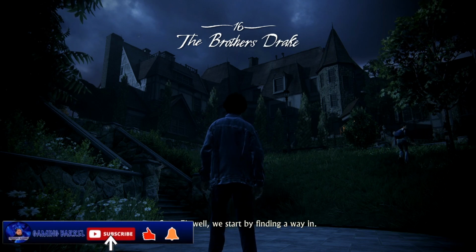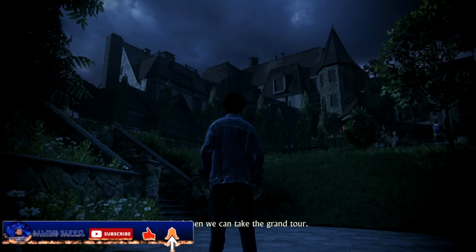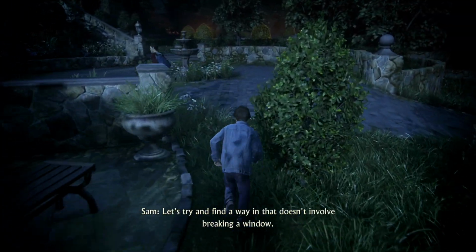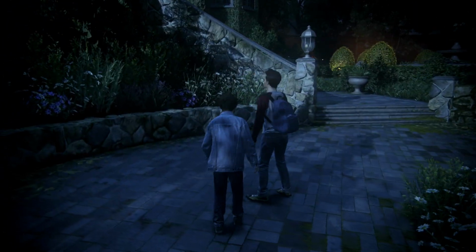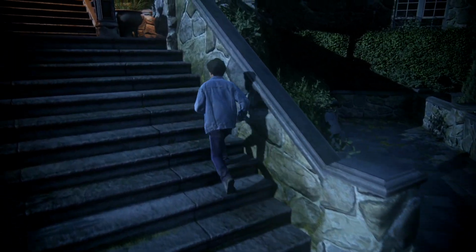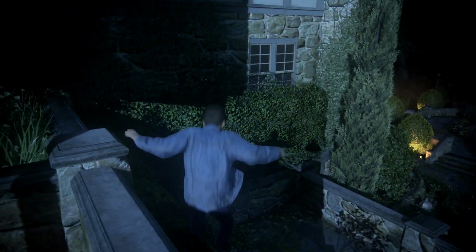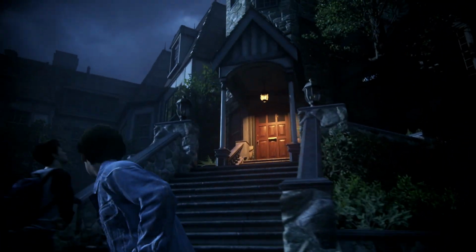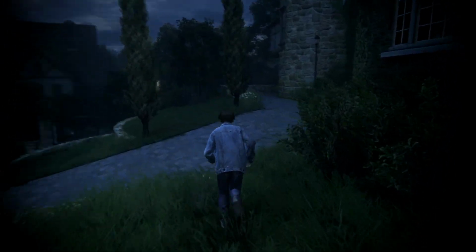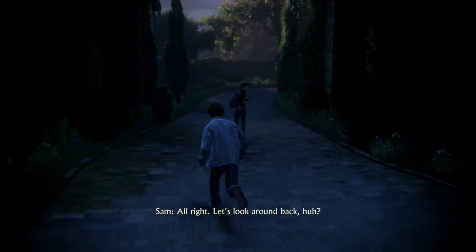Start? We start by finding a way in. And then we can take the grand tour. You think this place has an alarm? Let's try and find a way in that doesn't involve breaking a window. Pretty sure the front door will be locked. All right, let's look around back, huh?